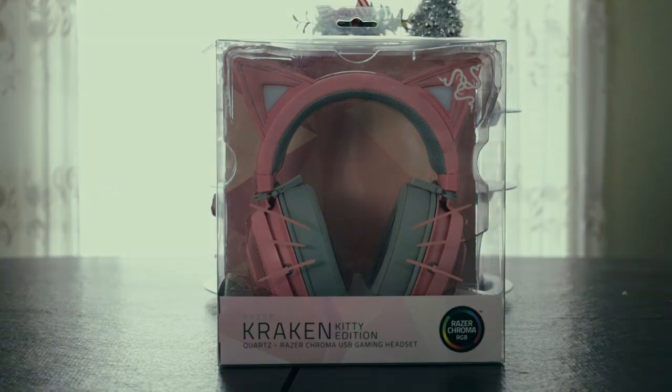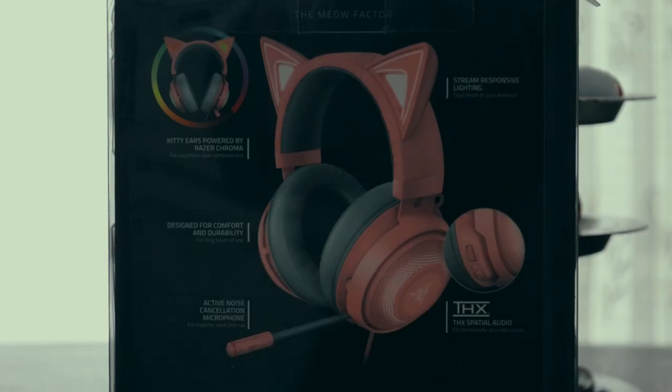Today we went to Best Buy and got the Kraken Kitty Edition headset for $129. Now it is $109. Now let's go test it out.